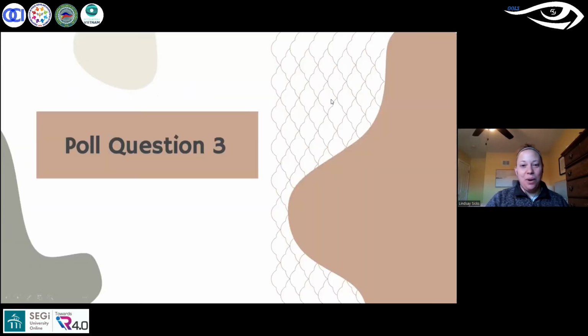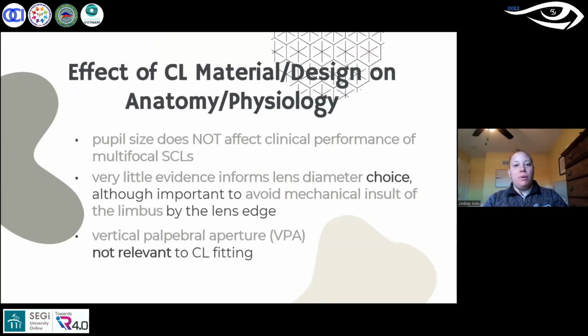Yeah. And you know what? I probably would have answered the exact same way until I read the CLEAR report, right? Because I think we inherently think that that's a factor. I think it seems logical that that's a factor, but the CLEAR report determined that based on the current evidence that we have, pupil size does not actually affect the clinical performance of multifocal soft contact lenses. And I think that's a really good thing to keep in mind. It gives us a little peace of mind.